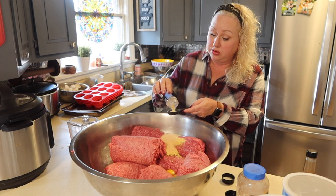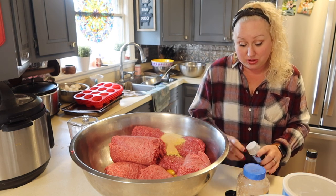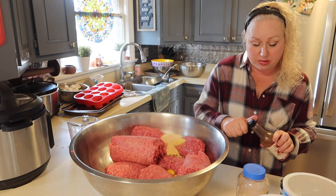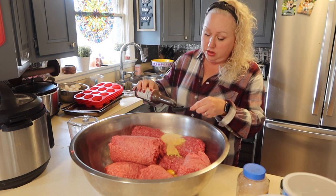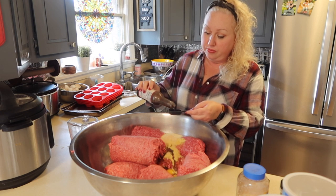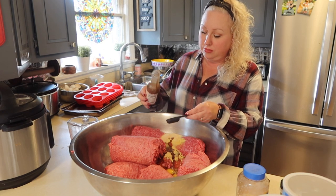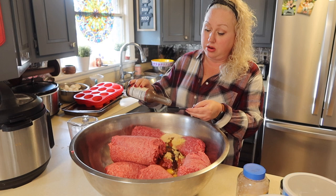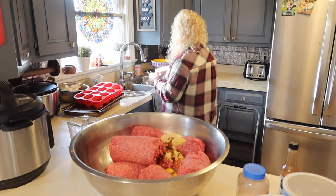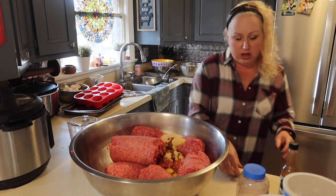Sometimes I get in trouble for too little seasonings, and other times I get in trouble for too much. So really it gets down to your family's personal preference in all things. There's the other lid for that. For me, 20 pounds of ground beef will be okay. Now we're gonna do several tablespoons here. I've got extra meat in here. It'll be okay. I will wash my spoon though. And then we're gonna put in our minced garlic.